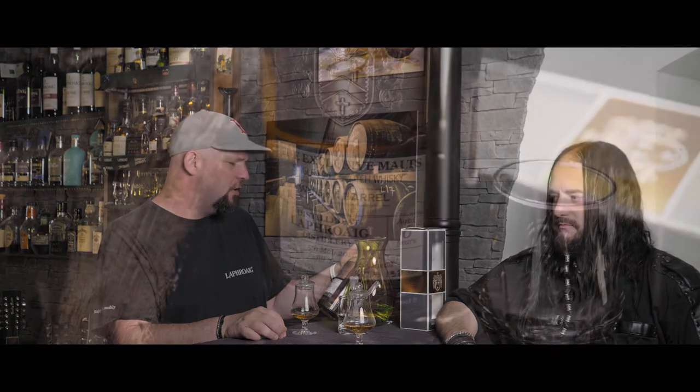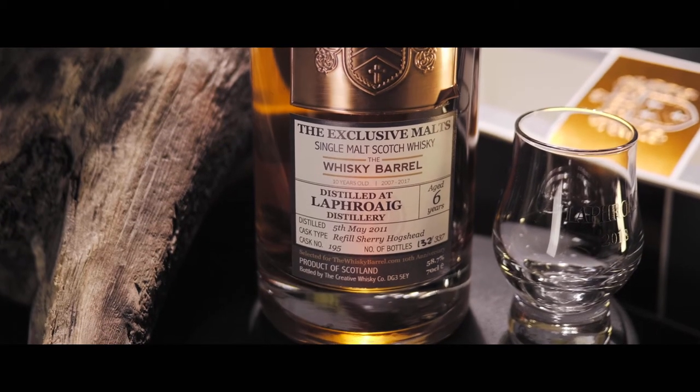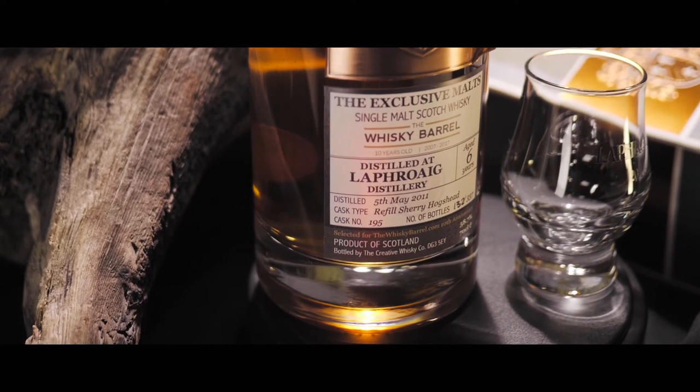Whiskey from an independent bottler, made by the famous Islay distillery Laphroaig. In this case, it comes out of a refill sherry hogshead cask, is aged 6 years, is bottle number 132 out of 337, and has an alcohol percentage of 58.7, so it's cask strength actually. It was bottled by the so-called Creative Whisky Company, which was founded in 2005 by David Stirk, and all of their products are unchill-filtered and have no additional coloring added. And it's a pretty classy one for a six-year-old. I'd say so too, man.